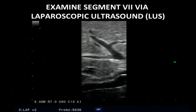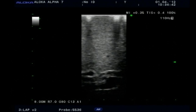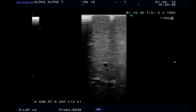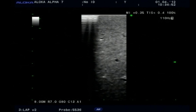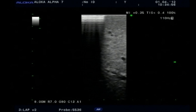First, hepatic veins and portal pedicles were used to locate the region where the tumor was visualized on the preoperative CT scan in segment 7. After extensive examination in the operating room, no tumor could be identified with ultrasound.